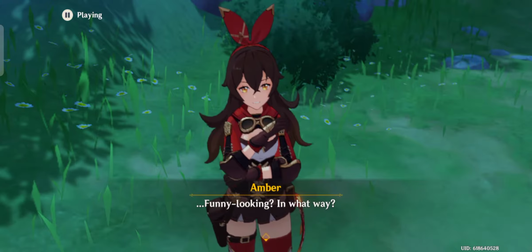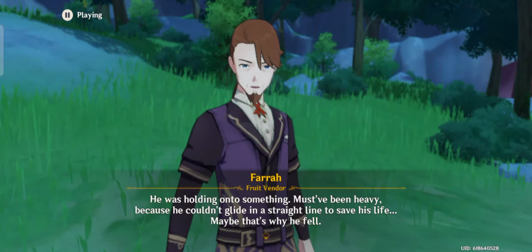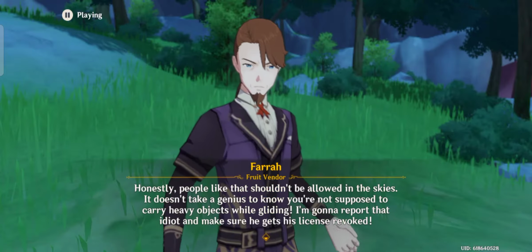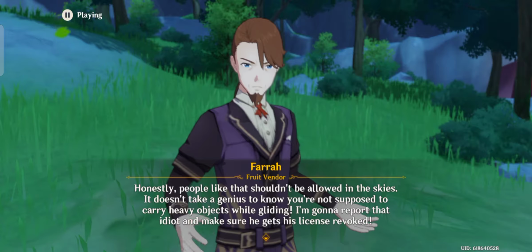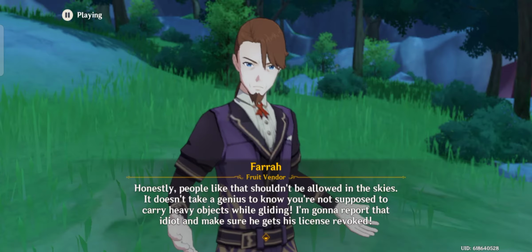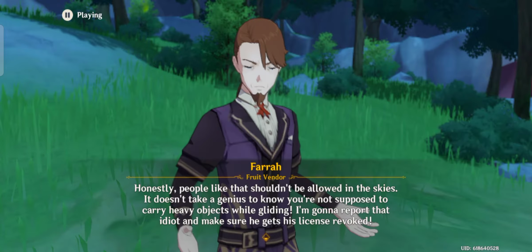Funny looking? In what way? He was holding on to something. Must have been heavy because he couldn't glide in a straight line to save his life. Maybe that's why he fell. Honestly, people like that shouldn't be allowed in the skies. It doesn't take a genius to know you're not supposed to carry heavy objects while gliding. I'm gonna report that idiot and make sure he gets his license revoked.